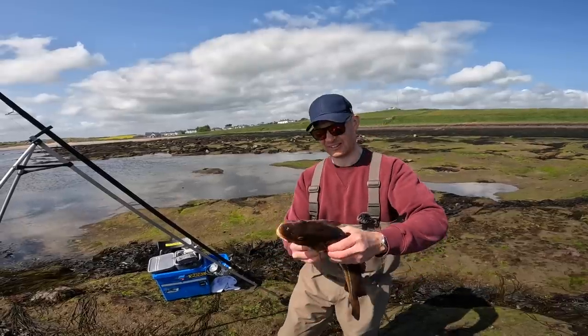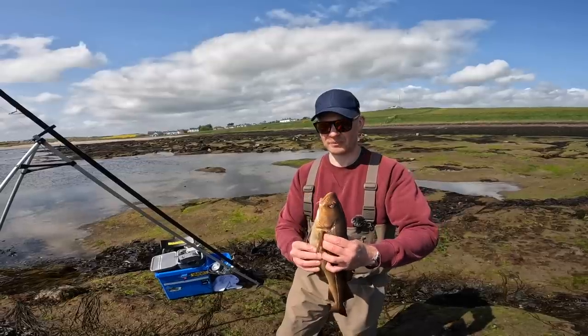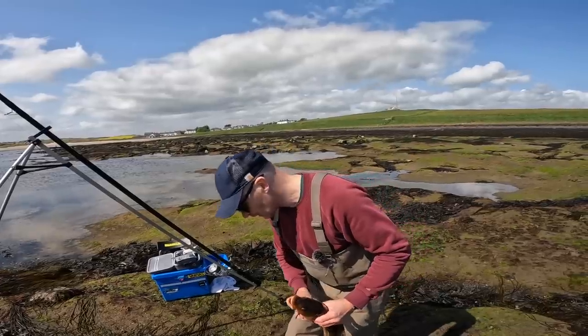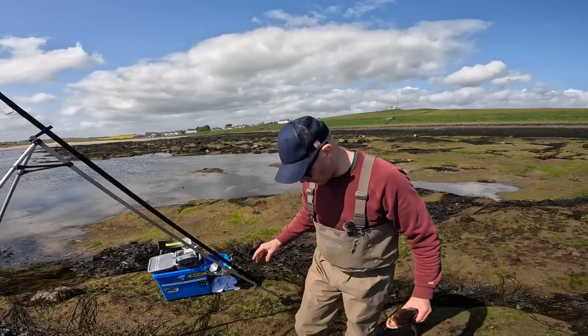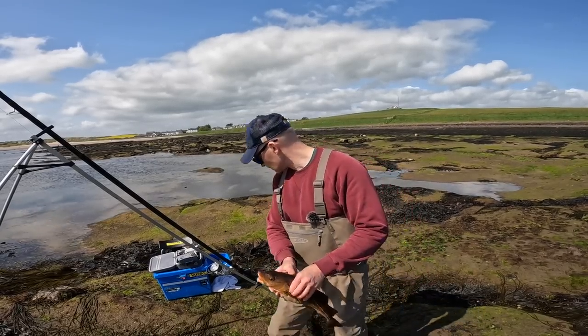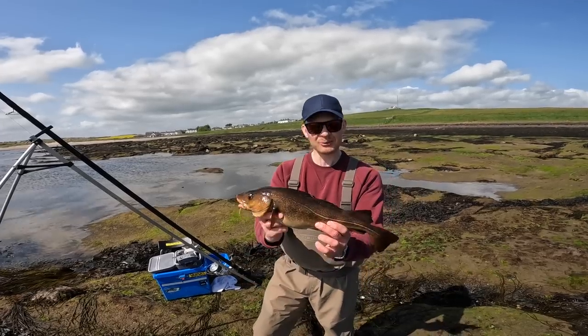And I can feel in his belly, he's absolutely loaded with maybe crabs or squat lobsters or something like that. So I'm gonna open him up. I did just see something fall out of his mouth there. I think it was a little squat lobster. I'm gonna open him up and see what he's got inside of him, but yeah. Really, really happy with that.